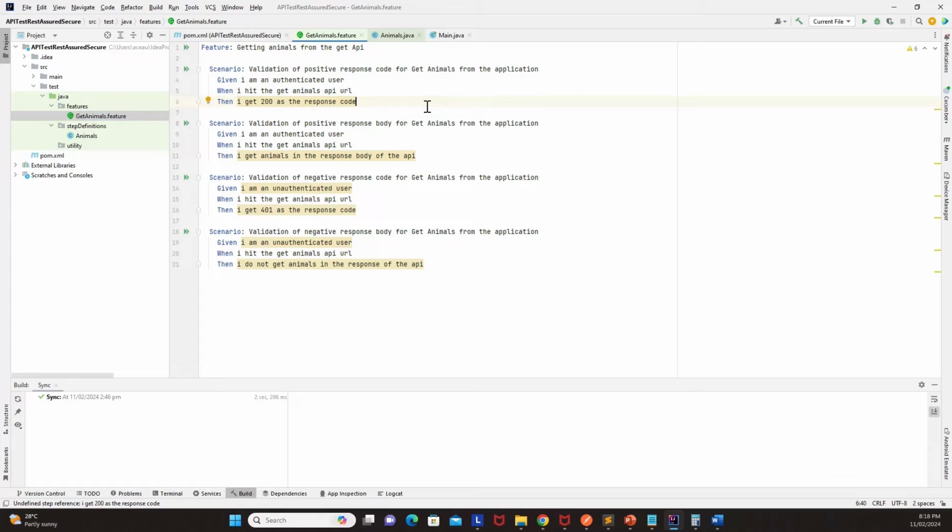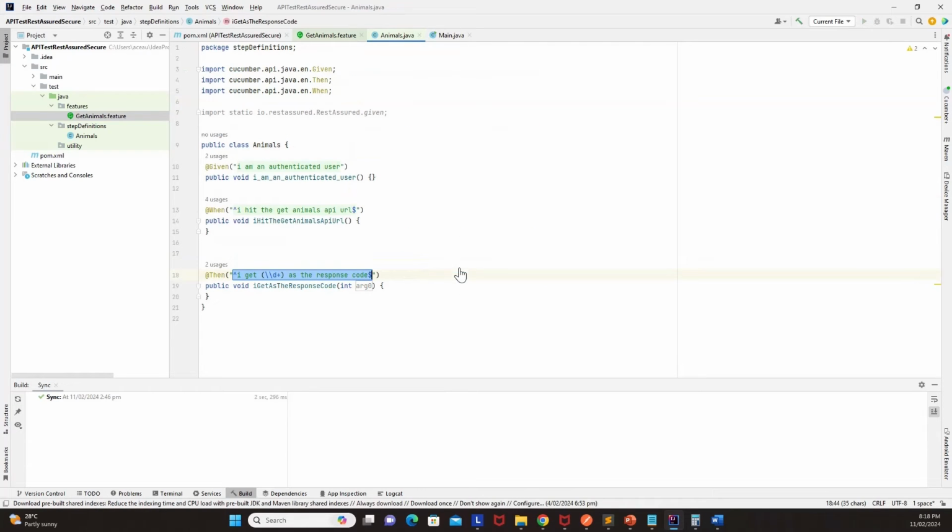We just have to give a direction as to which step definition folder or class it is supposed to be, and then it will get automatically created. So for the Then statement, I'll hover on top of this. I get a 200 as a response code. So I'll click on create step definition, and in a similar way I will be able to create the step definitions.